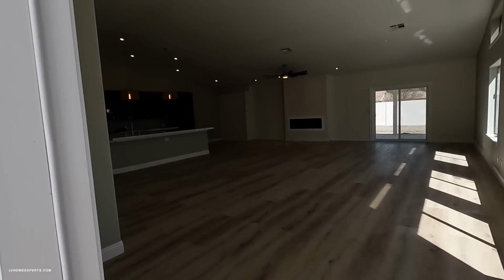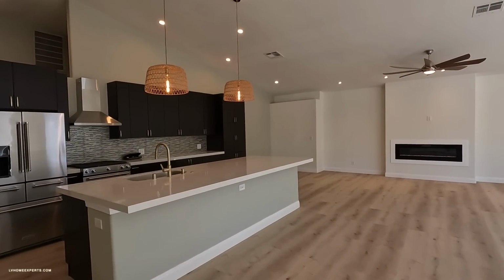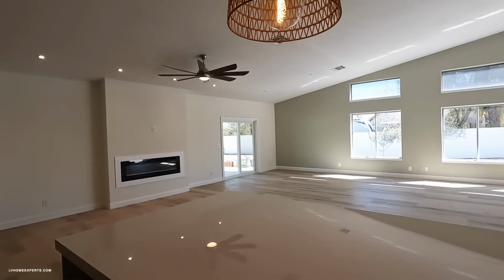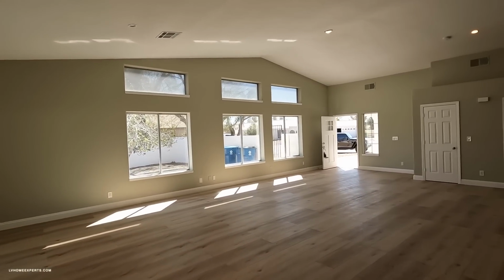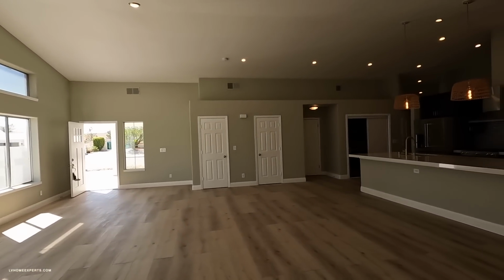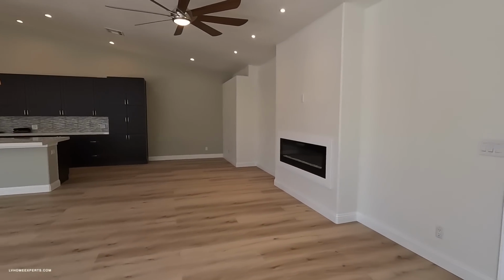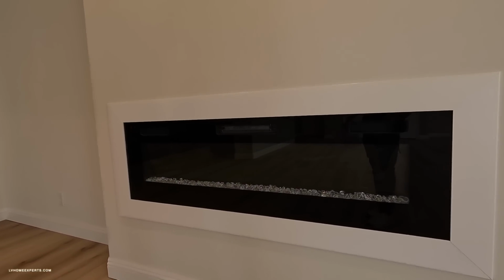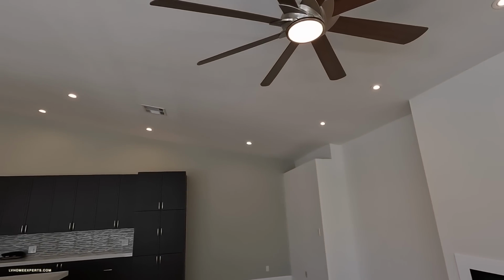All right, let's come on in now. As we come in, we got luxury laminate flooring. Nice open floor plan, as you can see. A lot of light coming into this house. Show you the plank flooring here. Looks like they added a linear fireplace, electrical. Definitely gives you heat there. Looks like your TV mount's gonna go there. Looks like they added a few puck lights. Nice ceiling fan, orange peel texture.